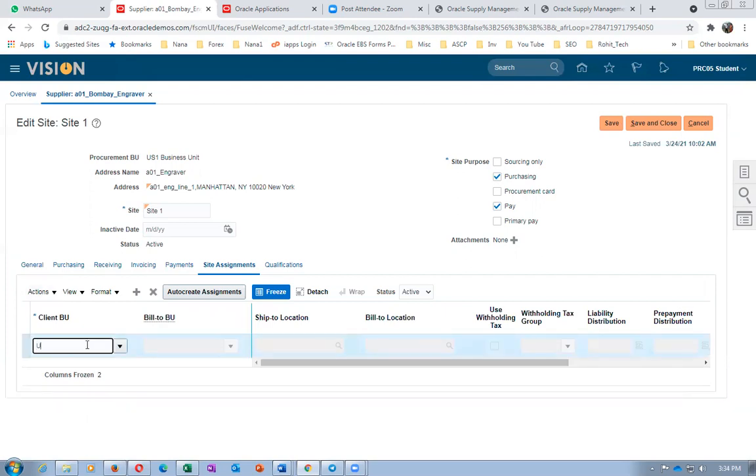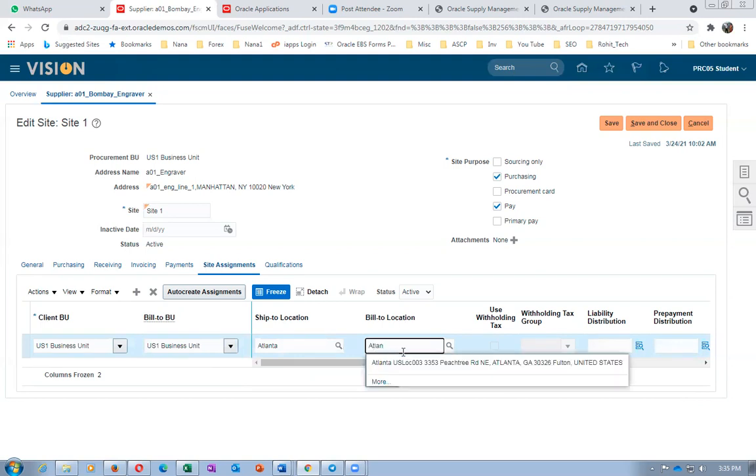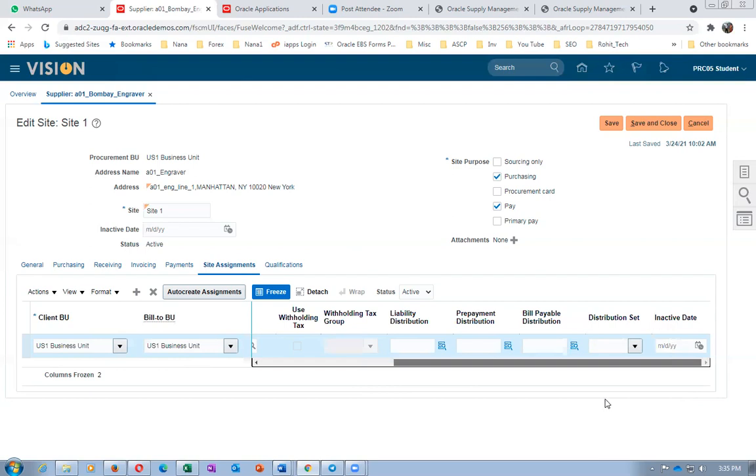Go there. The US one business unit now. So the billing unit will be same. The client BU and the billing BU are the same. Fine, go there. So it's Atlanta. Atlanta is 002 now, the location. Atlanta. So that's it. Fine, go there. Site is now getting created. Fine, go there. Click on it. So go further, go further. And that's it. Fine, go there.